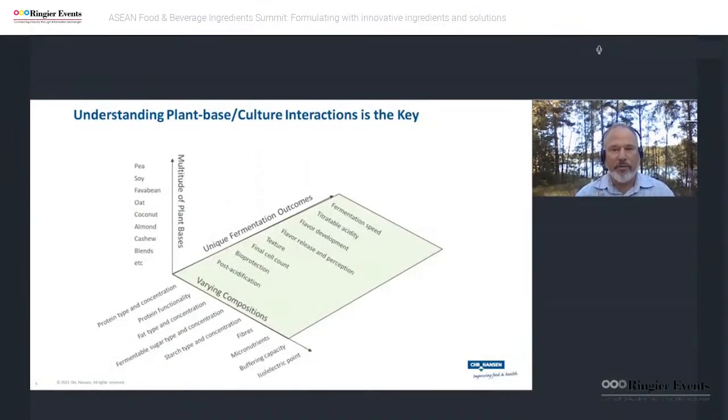This explains really the dilemma in developing new cultures, and that is in the dairy segment, milk is pretty much milk in every application and in every region of the world. But when it comes to the plant-based arena, you have all of these different plant bases that the cultures have to be able to ferment consistently and robustly.